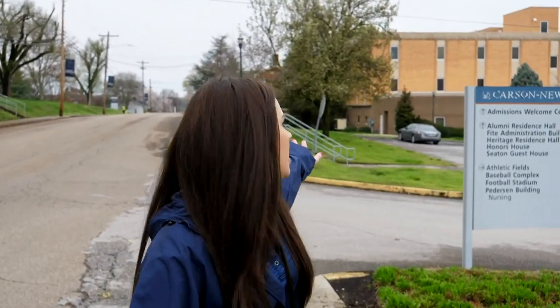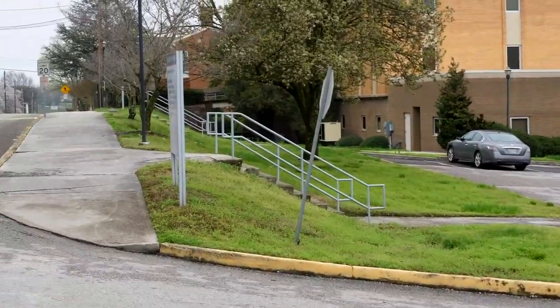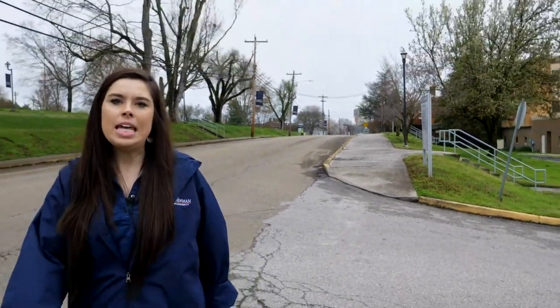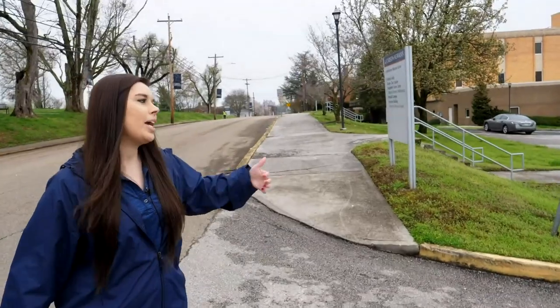Our nursing students do get to work in our cadaver lab, which is housed in the science building behind me here. Our science building includes everything from the pre-health majors to math, physics, pre-engineering, other pre-health programs, biology, chemistry, biochemistry, you name it, and it's in this building.